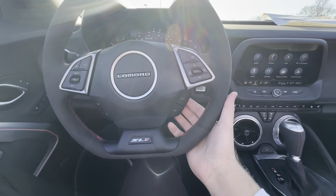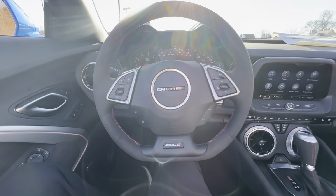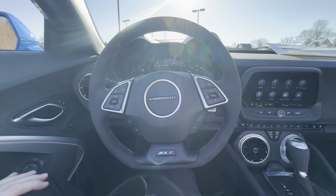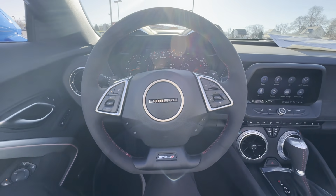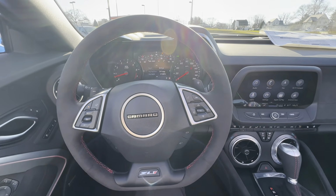So push start there. Looks like you've got your volume controls here, your tuners on the back, so you can still change the stations and turn up your volume from there. Also, you do have the paddle shifters if you went into the manual mode.